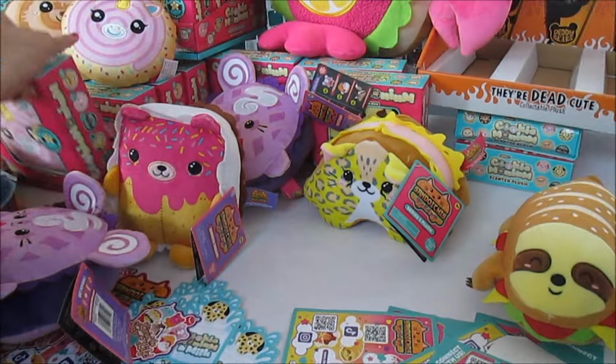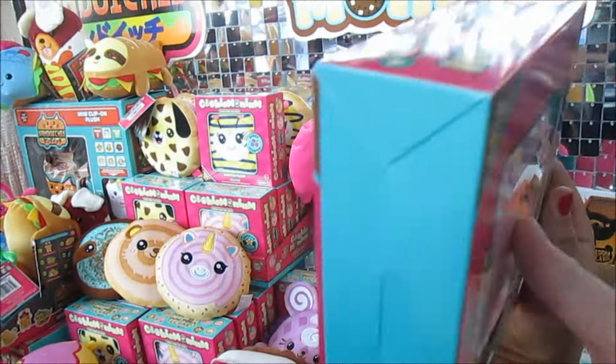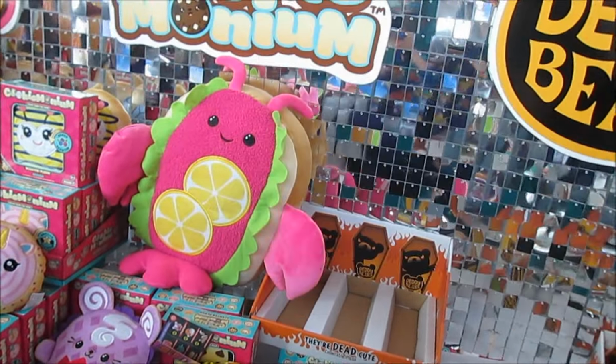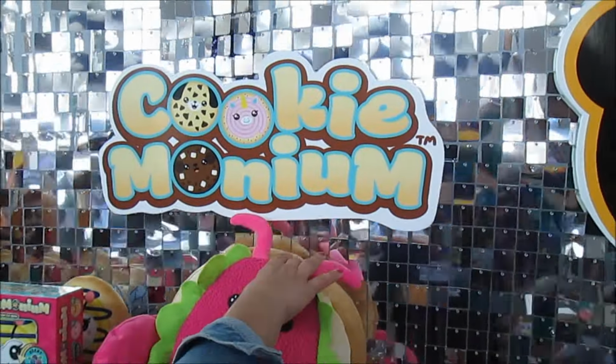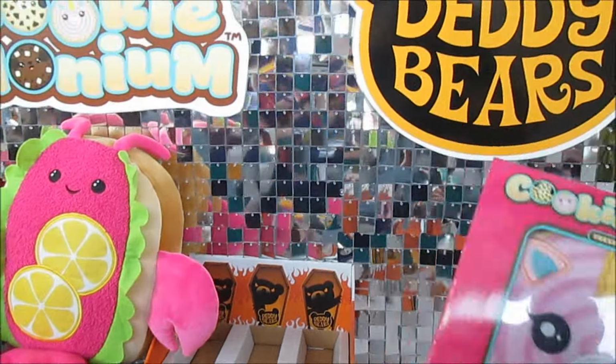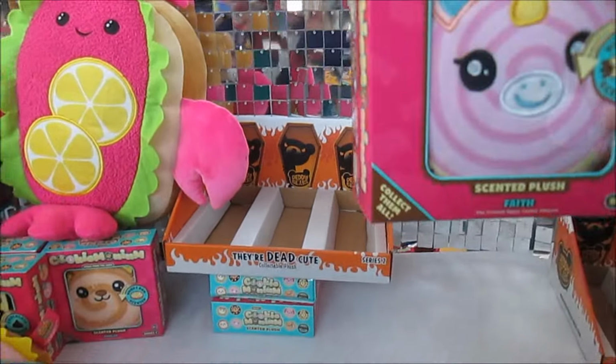I'm watching at Claire's and it's all the scents. Vanilla scented. On Thursday we did vanilla. Oh wow, that smells really good. Right. Yeah. They smell without being overwhelming. Yeah, it's really nice. Just enough.